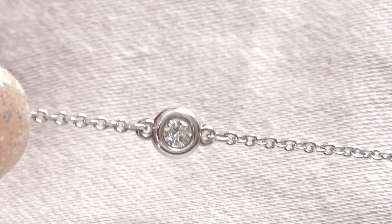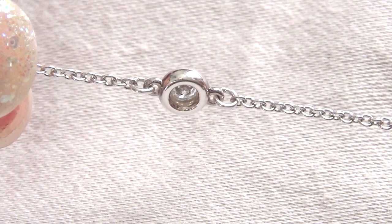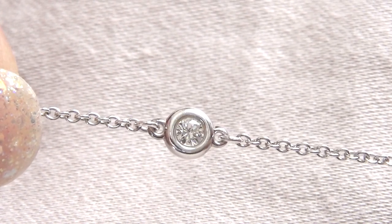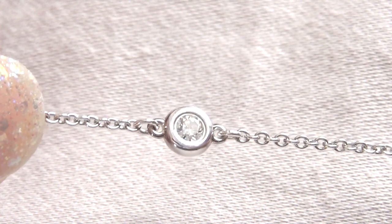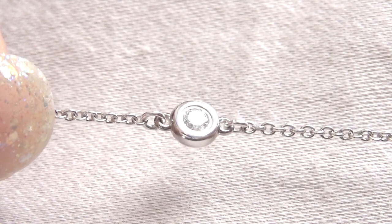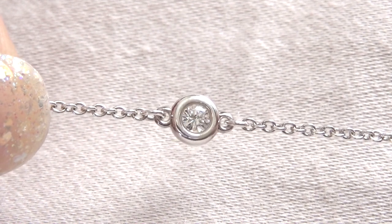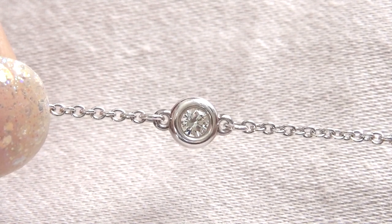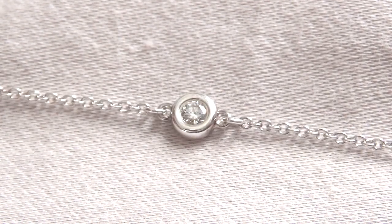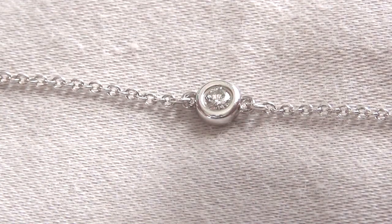And can we just say how awesome this is? Look at how beautiful that diamond is. It's tiny, but it is so gorgeous that I've literally been wearing this all the time. I live in this now. I took it off for the first time yesterday because I finally felt like wearing Pandora. But look at that gorgeousness, just so beautiful. So that's what I got in September, and this was a dating anniversary gift.